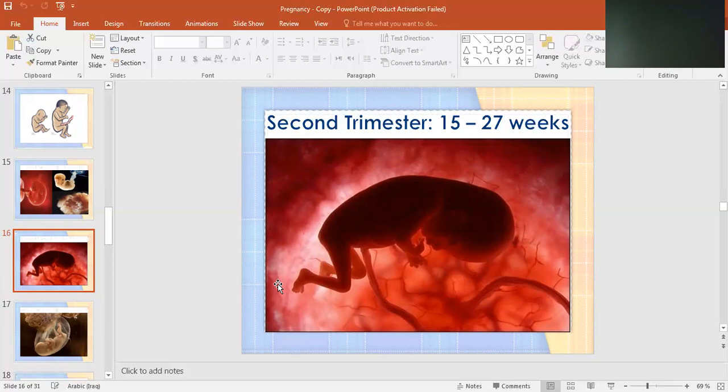In 16 weeks, the baby's face looks more human, يبدي واضح وجهه أكثر. The head has hair, the ears stand out, and the baby can hear voices. يستطيع أن يسمع أصوات أمه وأبوه والأصوات المحيطين به. The mother does not feel the movement until 18 to 20 weeks, especially if this is the first pregnancy.